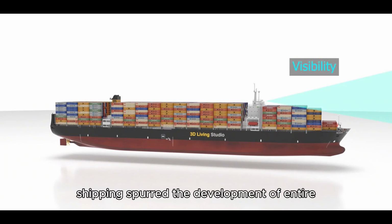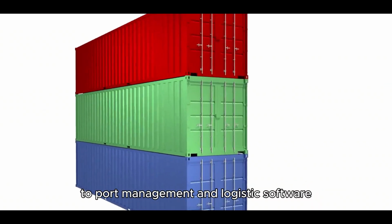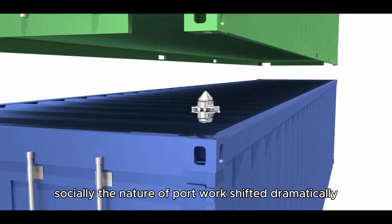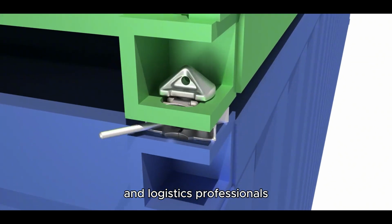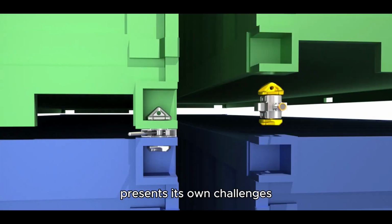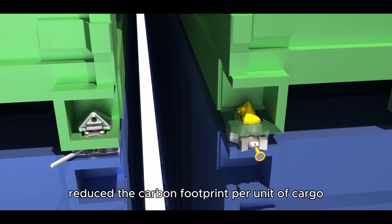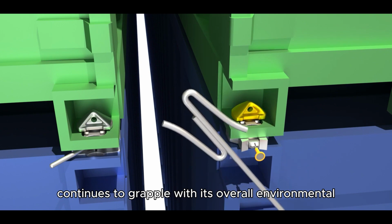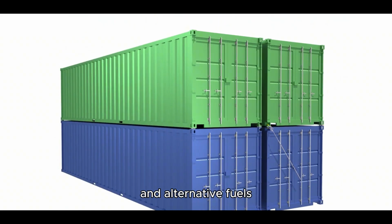The growth of container shipping spurred the development of entire new industries, from container manufacturing to port management and logistics software. Socially, the nature of port work shifted dramatically, with fewer dockworkers needed but a greater demand for skilled equipment operators and logistics professionals. Environmentally, while the sheer volume of container traffic presents its own challenges, the efficiency gains compared to breakbulk shipping have, in some ways, reduced the carbon footprint per unit of cargo. However, the industry continues to grapple with its overall environmental impact, leading to innovations in greener ship designs and alternative fuels.